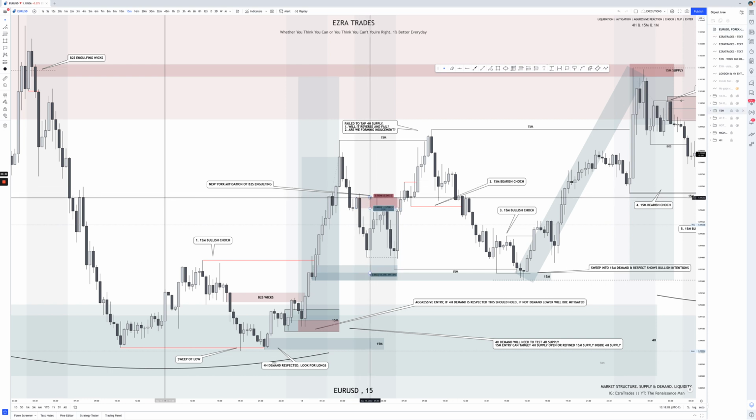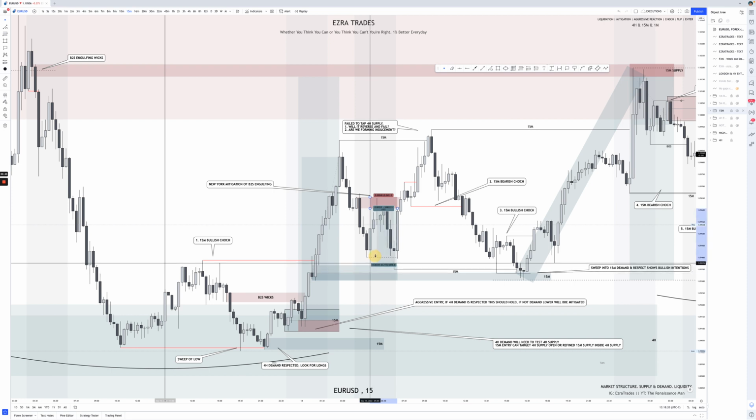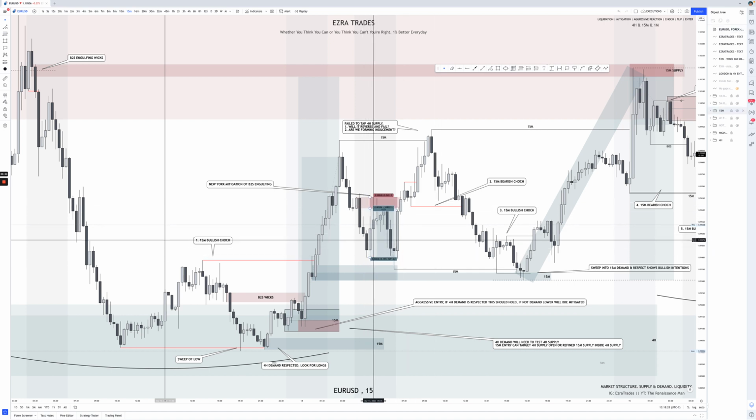So the high stop loss would just be right above the order block. What we could do is we could also expand this to include that little wick, if that makes us feel safer. It depends on your own rules. This one would hold. It's a 15-minute POI. And a conservative target would always be what? Targeting that 15-minute break. So at the minimum, what we would be targeting is this low that created this pullback.